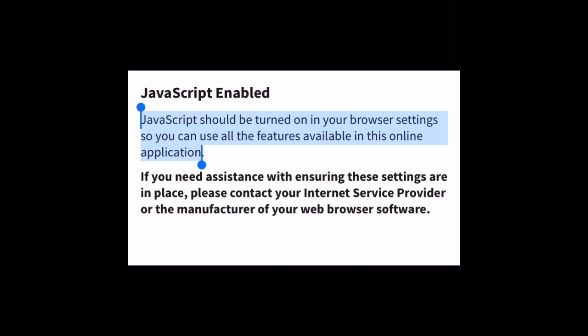JavaScript should be turned on in your browser settings so you can use all of the features available on the online application. And if you need assistance with ensuring that these particular settings are accurate on your service, it says you must contact your internet service provider.